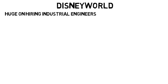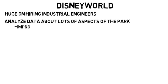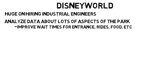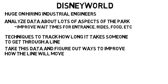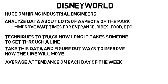But now let's look at something like Disney World. Places like this are huge on hiring industrial engineers. Industrial engineers analyze data about lots of aspects of the park to improve wait times for entrance, rides, food, and so on. These parks use techniques to track how long it takes someone to get through a line. Industrial engineers then take this data and figure out ways to improve how the line will move to improve people's experience.